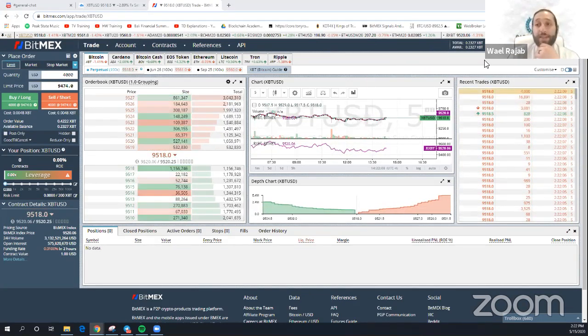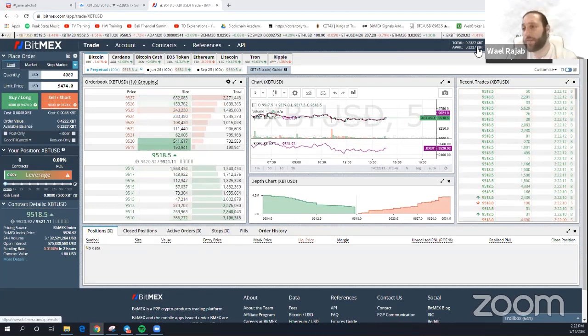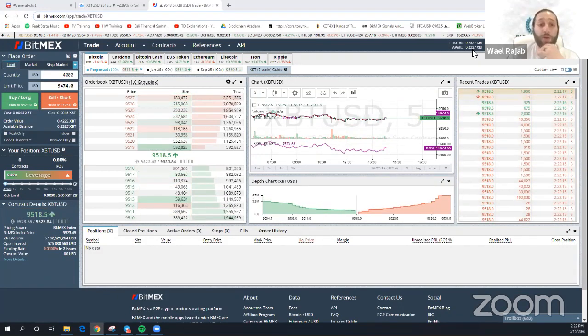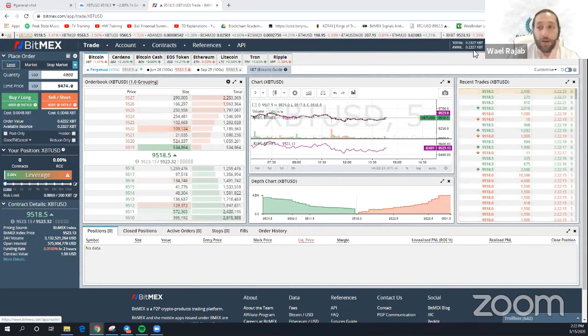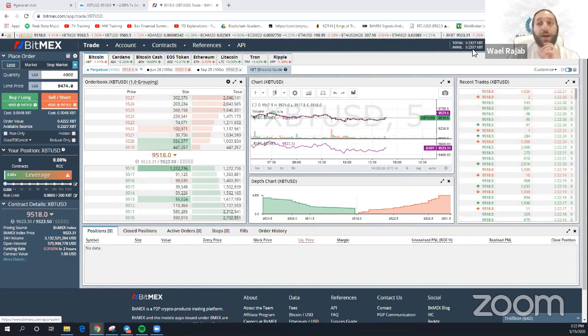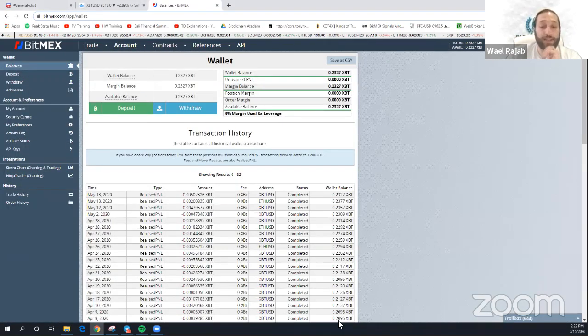As you can see right now, I've already started this, but 0.2 versus 0.23 is not that big of a difference since we're going to 2 Bitcoins. Or we can go to 2.1 Bitcoin just to get over that mark. As you can see here, I started at almost 2.2. I had over 2 Bitcoins in my account.